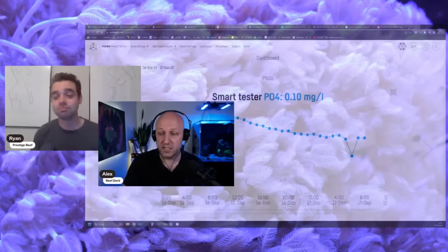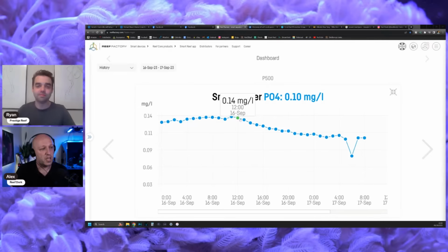And to be fair, I've only had this a few weeks, so I don't know if it's accurate. I think it's reasonably accurate. This is on my main tank. I feed only 2 cubes a day at the moment. I can't remember what point I started dosing Roafos, but it must have been at this point because it goes down steadily. But before then, basically, this is hour by hour.